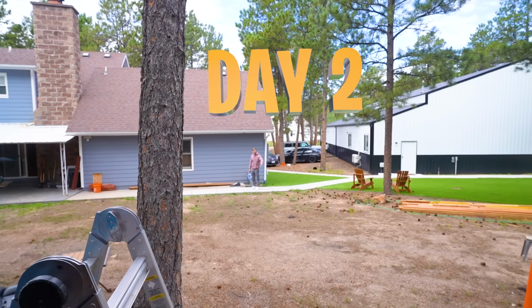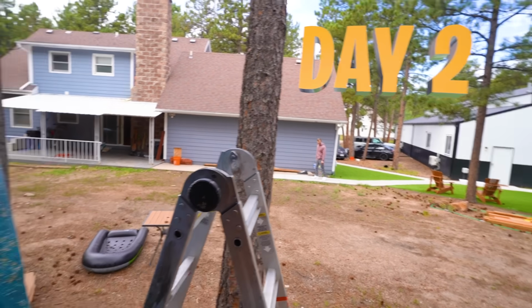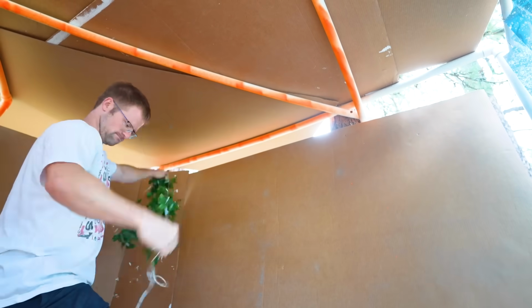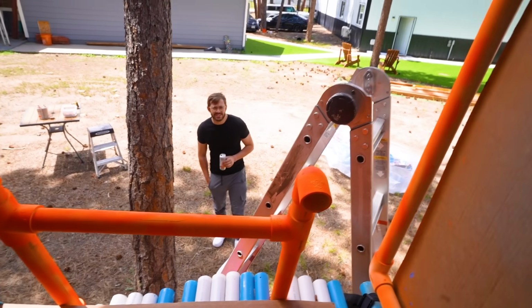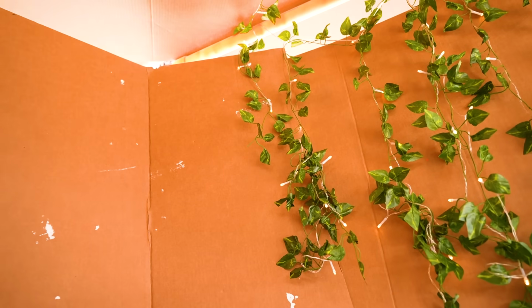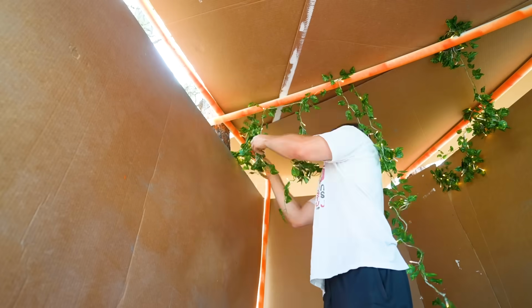Good morning. Looks precarious. Why do you have a ladder next to your ladder? This is my tree. What is that noise? I think it's the PVC rubbing against that tree.